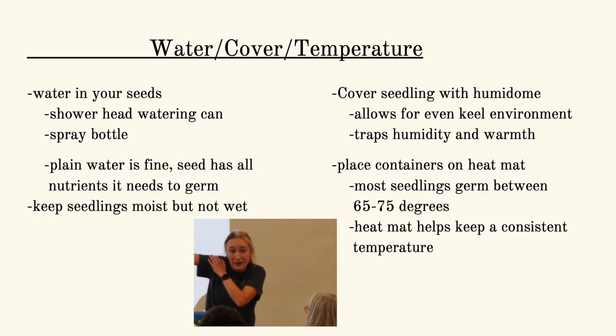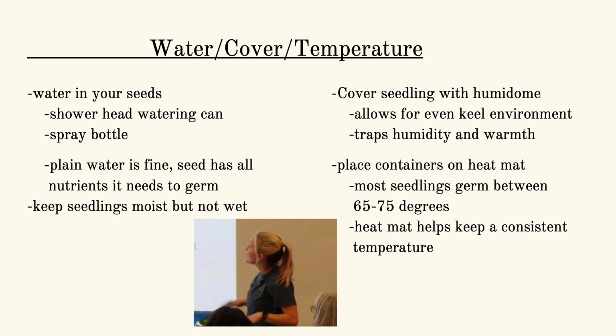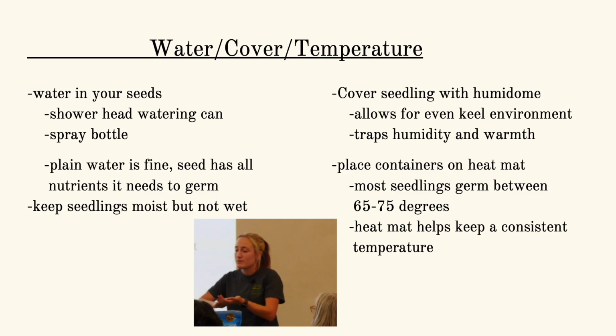Gives you a good shoulder workout at the same time. So, spray bottles are a good way to kind of control how much water you're using. Plain water is fine. Seed has all the nutrients it needs to germ. And you want to keep your seedlings moist, not wet. We don't want them to dry out.